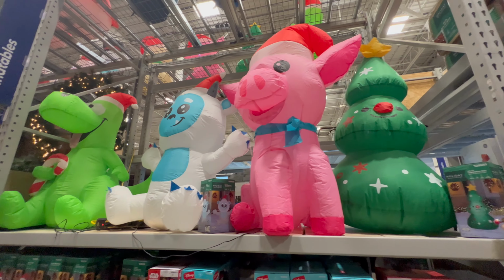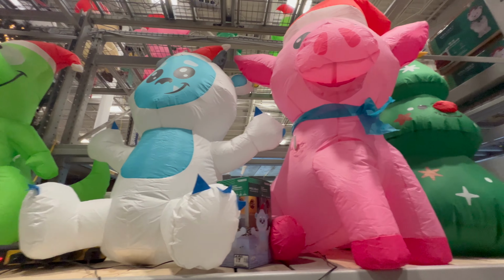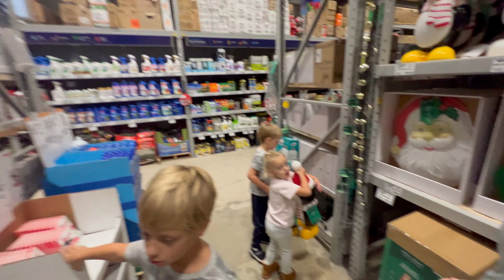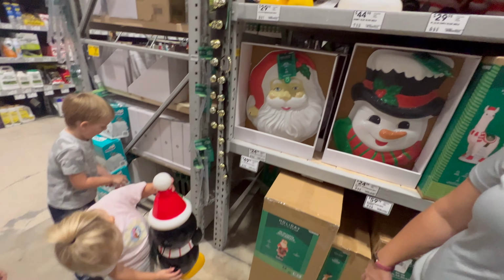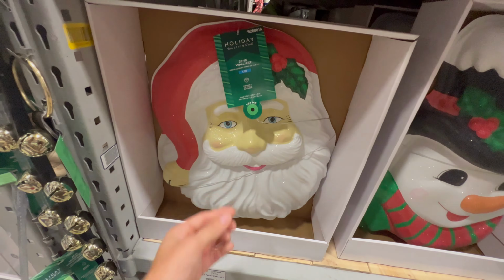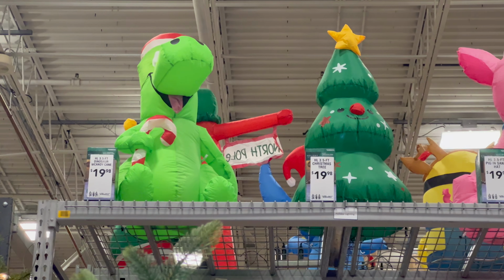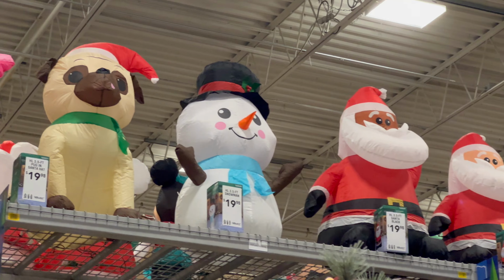We have some inflatables over here. They kind of look tacky to me, especially that one. Well, y'all got a pink one. Jeez. Wait a minute, what is this? Try me? This is for a door to light up? Yep. Up there is all of the $20 inflatables. They have a lot this year.